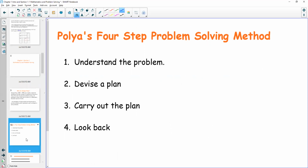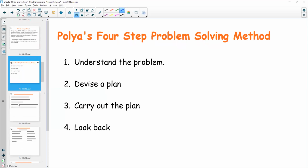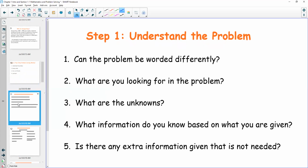Now, this to you is not earth-shattering, I'm sure. However, then it was, because that's not how it was taught. However, since then, that's how everybody's been taught. So everybody now thinks, well, yeah. So we're going to work through his 4 steps.